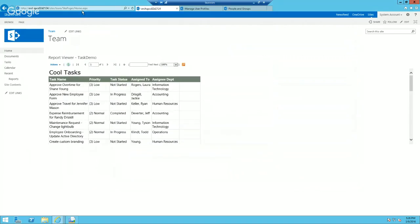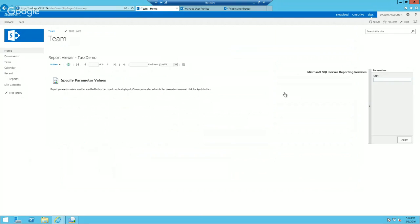It's just like a file. I'm just hitting save. So now I go back to my home page and see it says specify parameter values because I don't have any information in there yet. See, and it has this whole little pane here. So that's the thing that I'm ultimately going to want to hide.